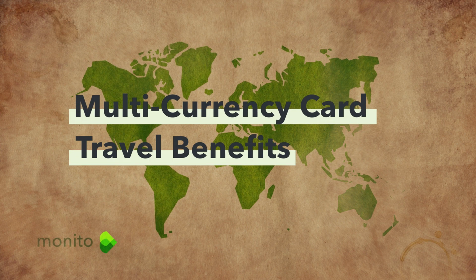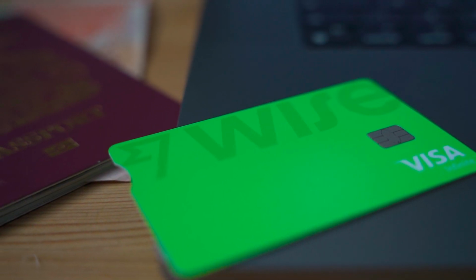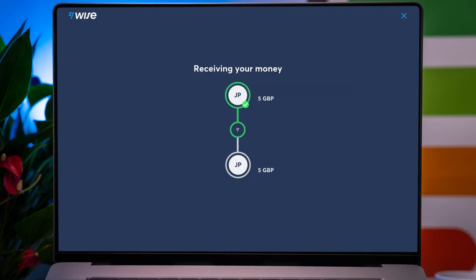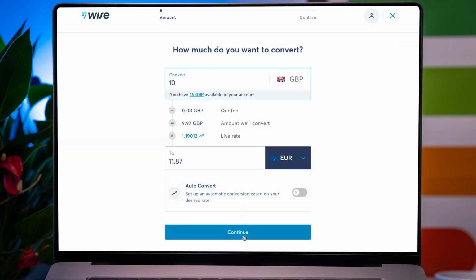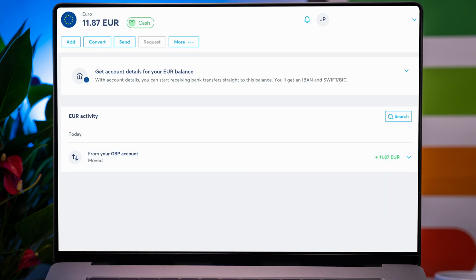These are specific types of cards that allow you to actually own and hold various foreign currencies which you can instantly access when you pay with your card abroad. For example, with this Wise multi-currency card, you could have both a pound sterling and euro account. Let's say you're traveling to Europe. You could log into your Wise app, deposit pounds, and then convert them to euros. You could then use your card while you're abroad to spend those euros just like a local would.